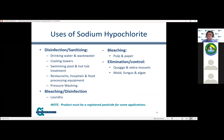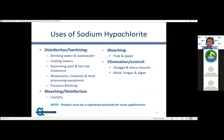Okay, uses of sodium hypochlorite. It's used for disinfecting and sanitizing of drinking water and wastewater. It's used in cooling towers to control algae and mold. It's used in swimming pools and hot tubs to keep them clean. It's used in restaurants, hospitals, and food processing equipment to clean them. It's used in pressure washing. Bleach is a disinfectant. It's largely used in laundry also. Bleaching is used by the pulp and paper mills. It's an elimination and control agent. It controls mussels, mold, fungus, and algae.